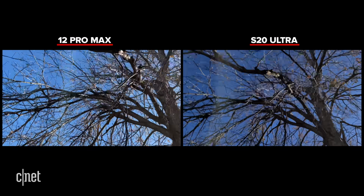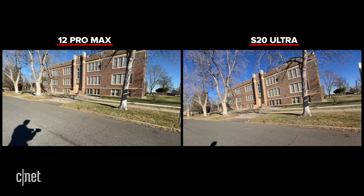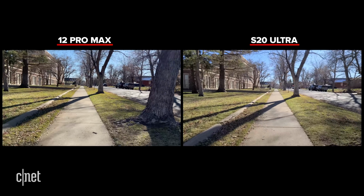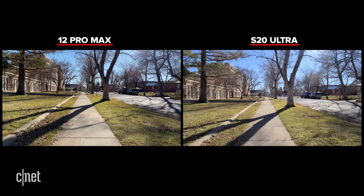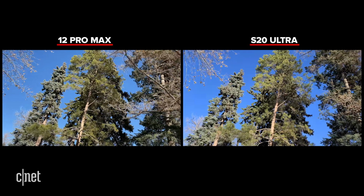The difference in images is more obvious stacked against the S20 Ultra, and picking which one you like better is definitely subjective. But image aside, the stabilization on the iPhone wins by a mile. You can really tell on these walking shots. The iPhone is just buttery smooth.